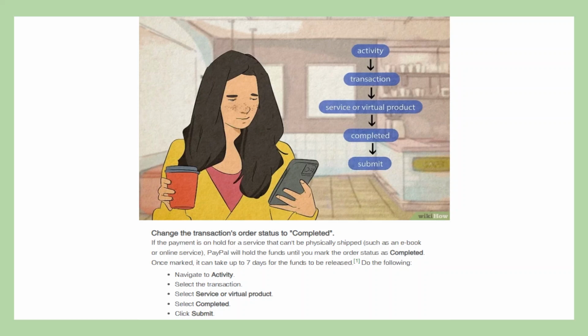Do the following. Navigate to Activity. Select the transaction. Then select Service or Virtual Product. After that, select Completed. Click on Submit.